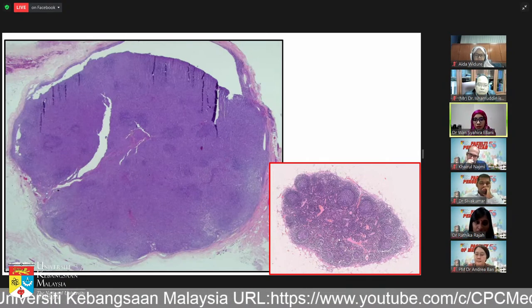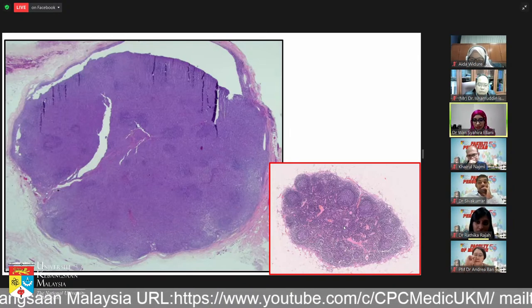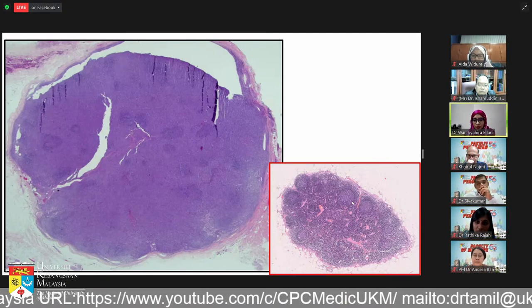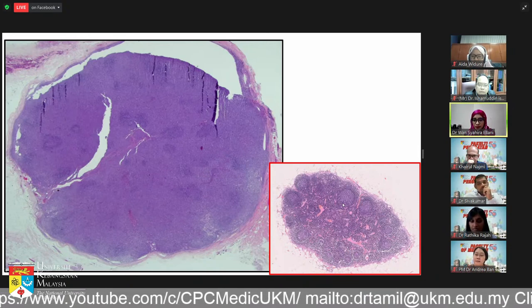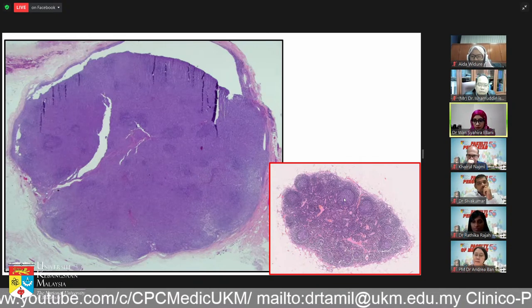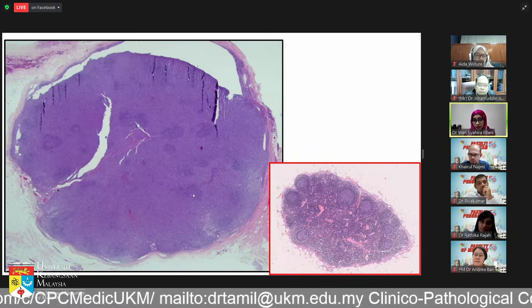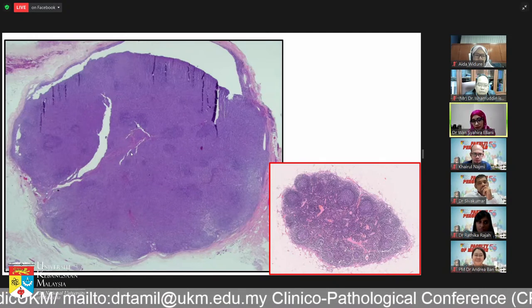Yeah, that's correct. So in a benign lymph node, we expect to see an intact architecture of the lymph node with the cortex on the outside and medulla at the center. And within the cortex, we expect to see some reactive lymphoid follicles, which have some dark zone and light zone. But in this patient, as you can see, the whole architecture is lost. We can hardly see where the demarcation is between the cortex and the medulla.